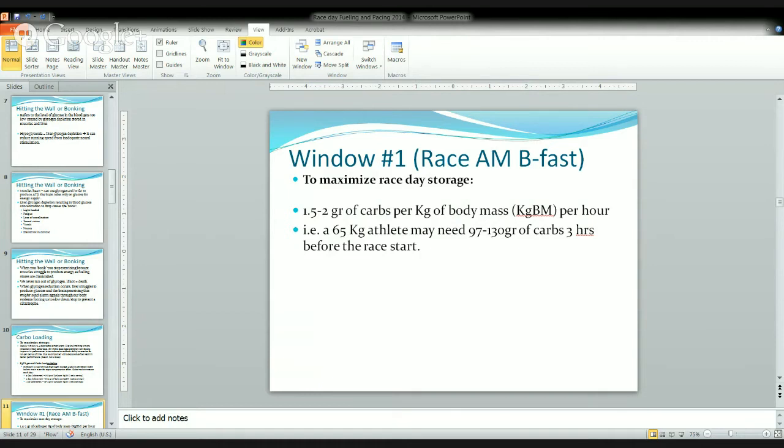But now, through the night, your liver utilized some of the carbs stored as glucose, because we already told you that your brain utilizes carbohydrates as the main source of fueling. So through the night, you were dreaming, you were probably excited, nervous about the race, whatever. Your brain utilized a lot of that. So the carbs that are stored in your liver are somewhat depleted.